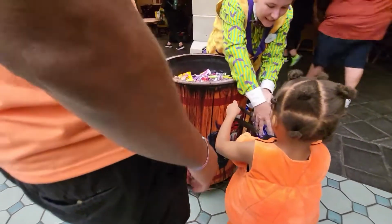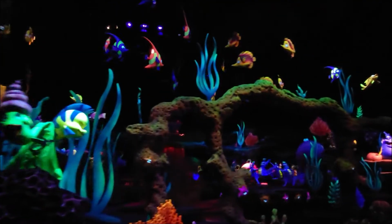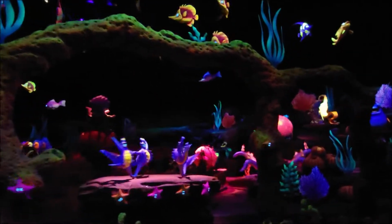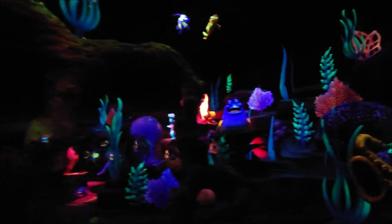Happy Halloween! Right next to the candy stand was the Little Mermaid ride, which we have never done before. So we headed on over and got on that ride.